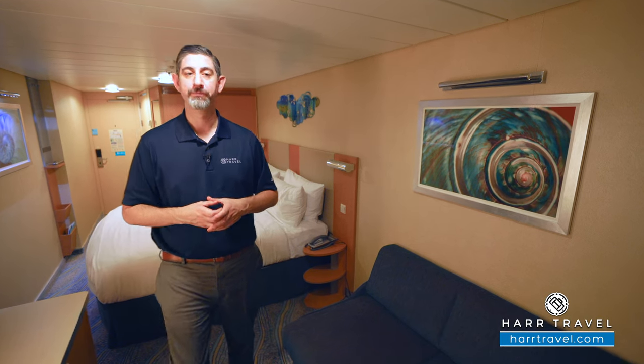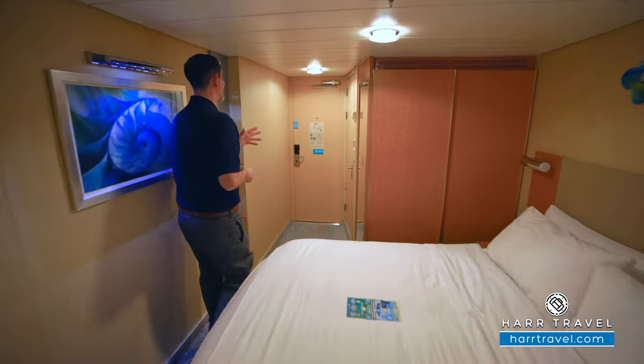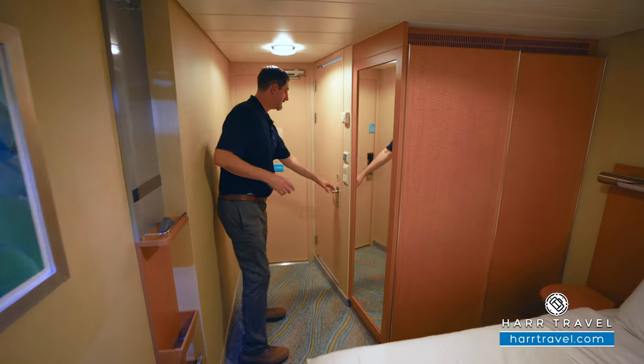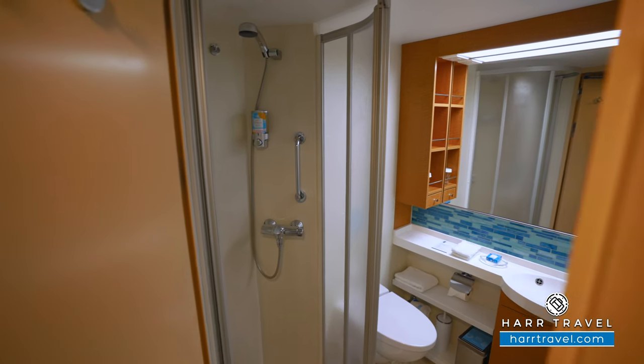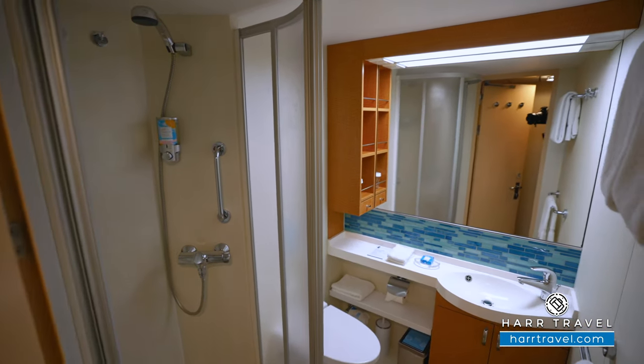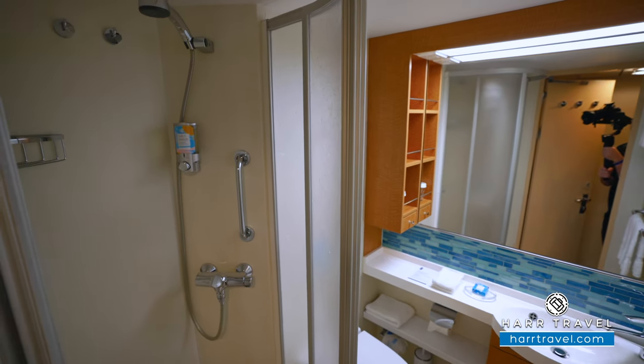Now let's tour the room. Now when you walk in the door, right to the side here, you're gonna have the bathroom. Now as we step inside, it's a really nice size for an entry level room. Now you're gonna find that you have storage up and down with the shelves, plug for a razor up above, a little bit of storage underneath here and underneath the sink.